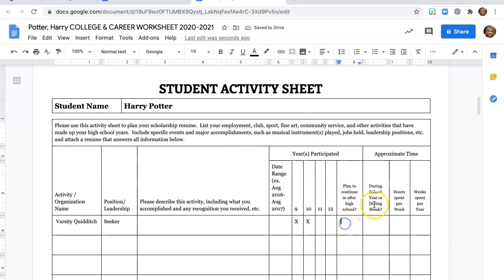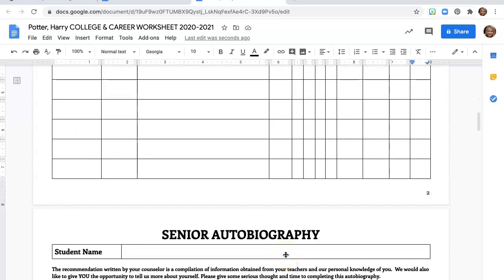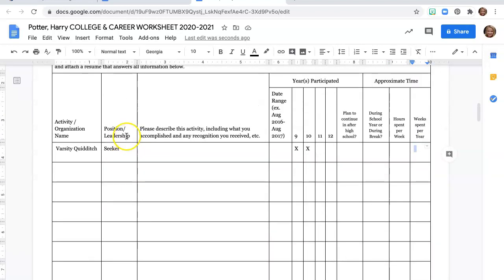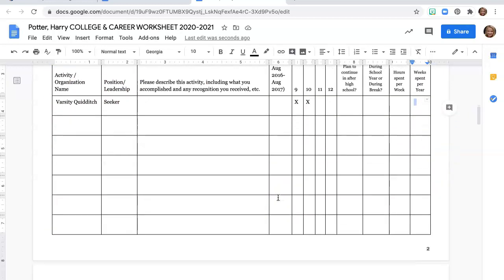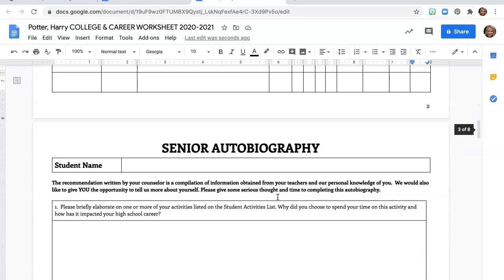Okay, if you plan to continue after high school, indicate it there. If you do it during the school year or during breaks or all year round, indicate it in this column. How many hours a week, how many weeks a year. Okay, and fill all that out. If you have more activities than this, then just copy this and paste it at the end of the document, and you can fill out a whole new one.